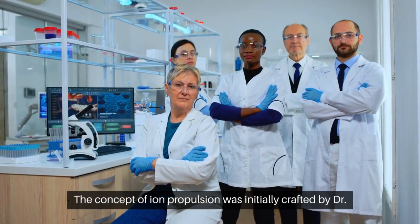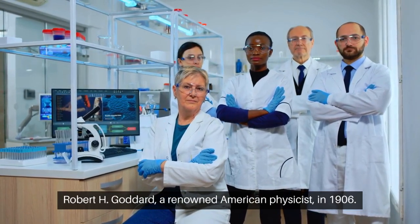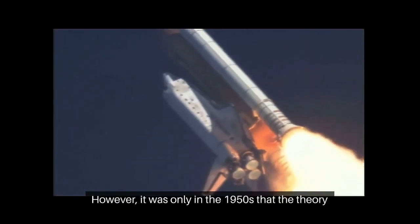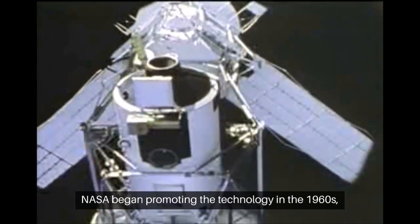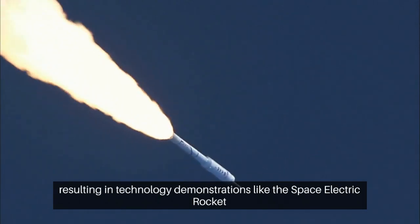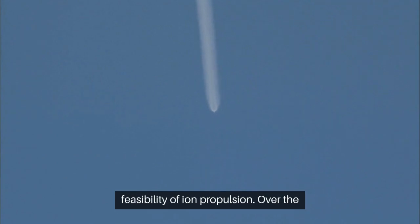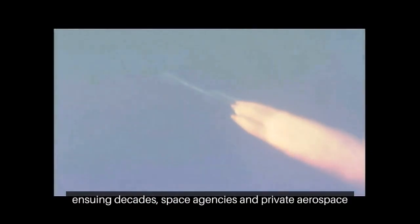The concept of ion propulsion was initially crafted by Dr. Robert H. Goddard, a renowned American physicist, in 1906. However, it was only in the 1950s that the theory began to be practically applied. NASA began promoting the technology in the 1960s, resulting in technology demonstrations like the Space Electric Rocket Test 1, SERT-1, which successfully proved the feasibility of ion propulsion. Over the ensuing decades, space agencies and private aerospace companies worldwide have continued to explore and develop the technology.